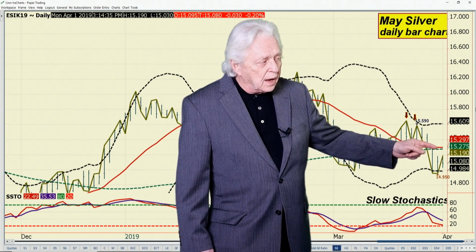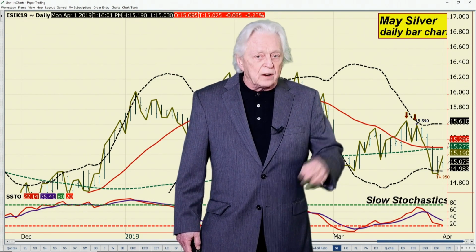I don't know how aggressive bears want to be on a rally to the combination of the 118-day average in an oversold condition. Generally, I find they're not overly aggressive.